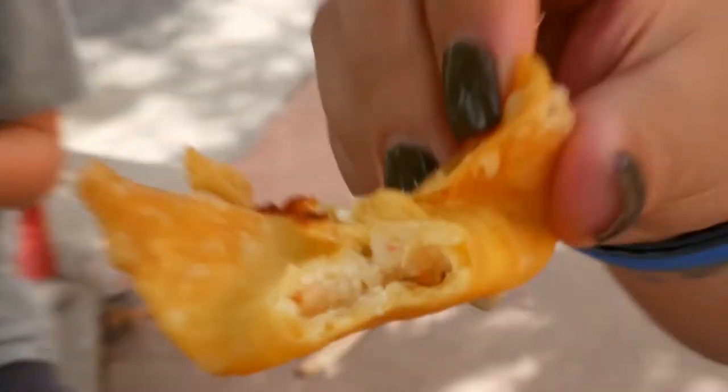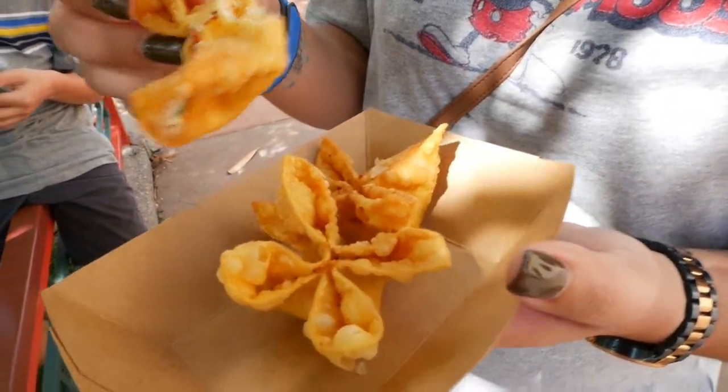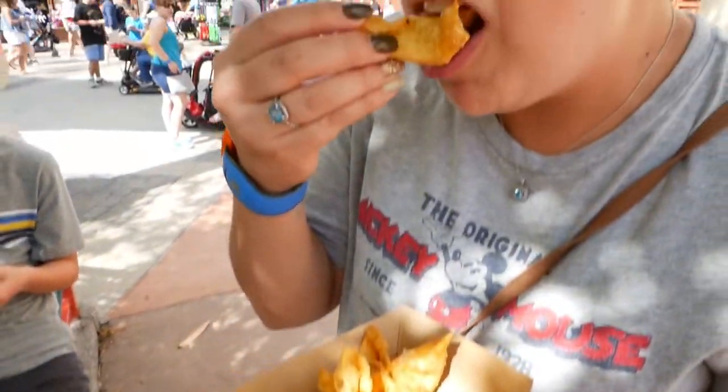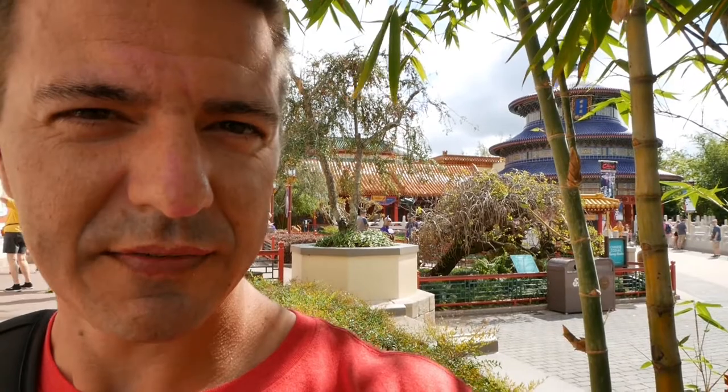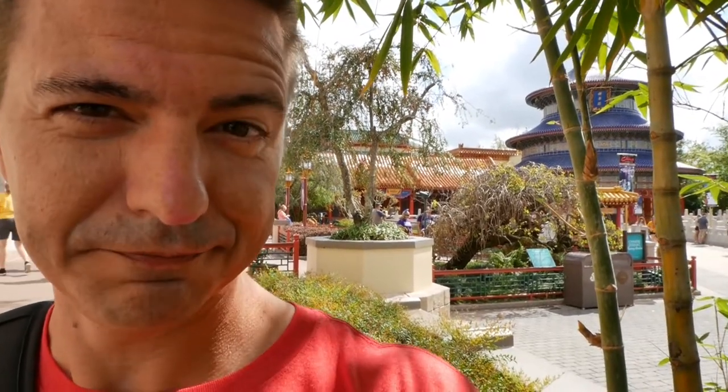Mmm, that looks like some crab and cheese right inside of that thing. Tastes like crab and cheese. Does it taste like crab and cheese? Mm-hmm. Yum. Not the most adventurous plate. It is delicious. Cheese, crab, deep fried, wontons. Can't really go wrong. Let's see if we can stretch our wings a little bit though.